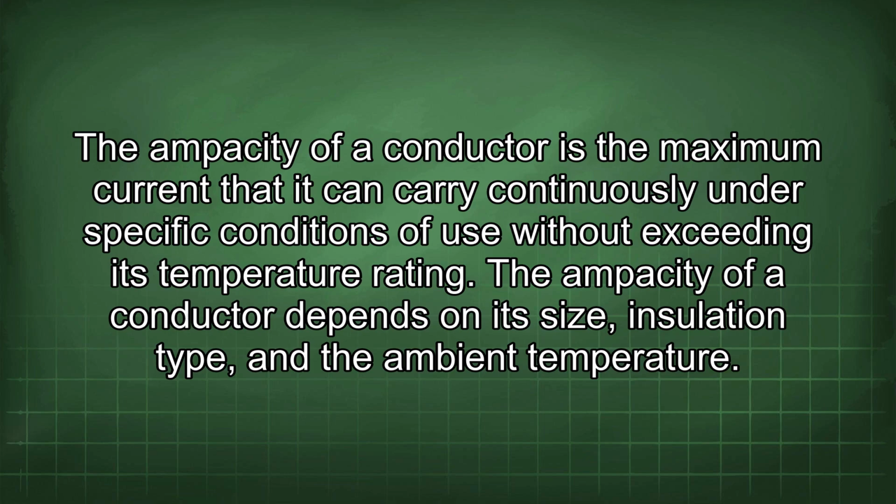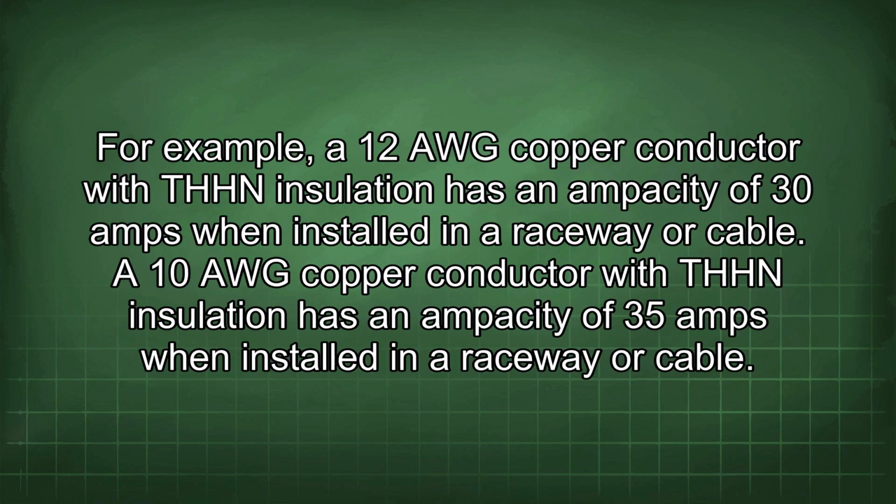The ampacity of a conductor depends on its size, insulation type, and the ambient temperature. For example, a 12 AWG copper conductor with THHN insulation has an ampacity of 30 amps when installed in a raceway or cable. 10 AWG copper conductor with THHN insulation has an ampacity of 35 amps when installed in a raceway or cable.